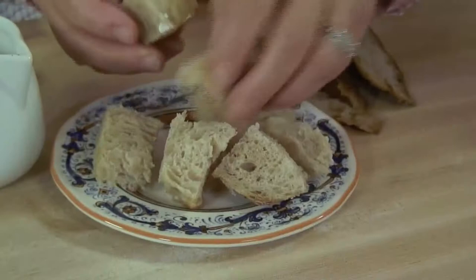Allora, Paolo, tu hai fatto questo pane? Sì, il pane, sì. Okay, so he made this bread, and this is going to be part of the filling for the panzotti. So what else goes into it?